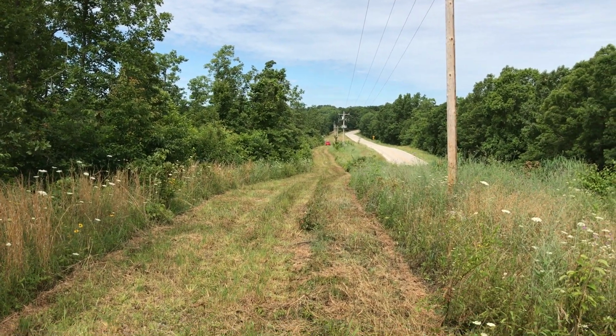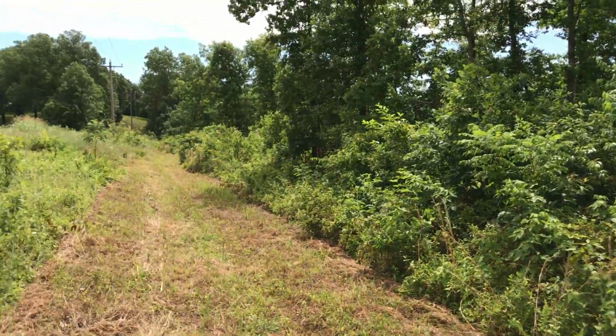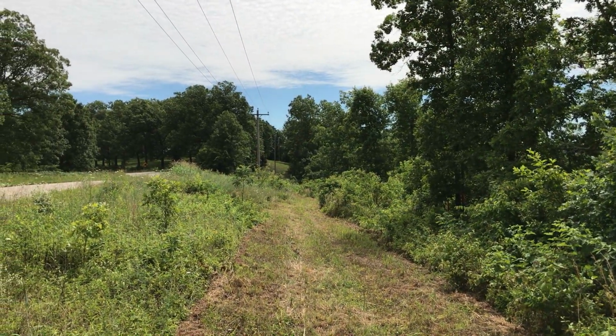Looking to the west. And looking to the east. Tract 13 at Elk Ridge.